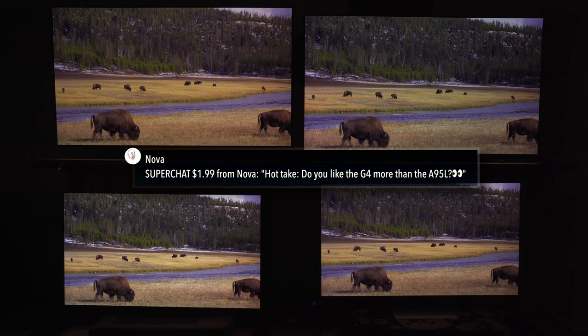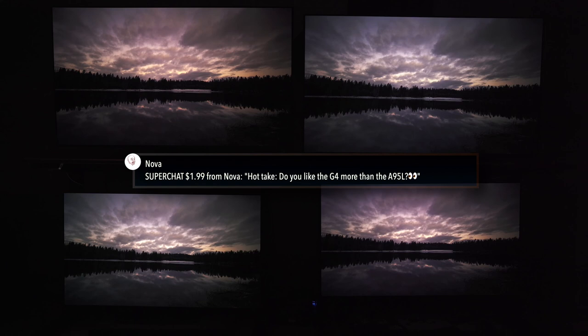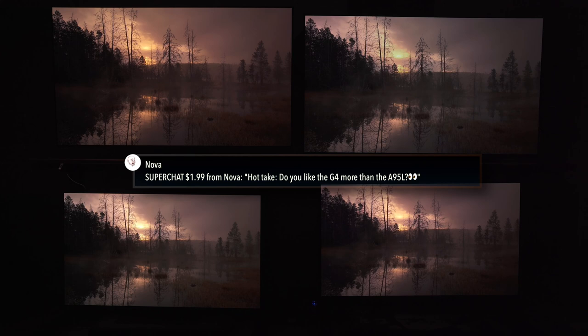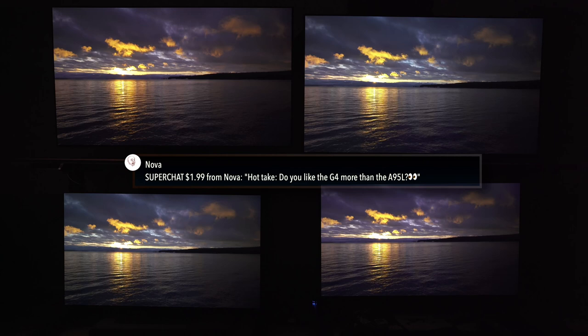I do want to make sure I see the A95L next to the G4 again, so I'm going to try my best to get the A95L in again. I'm trying to find somewhere I could borrow it from. I don't want to buy it, so if I could borrow one, I'll see. I might be able to swing one locally, but it might be a tough task. I don't want to answer that, though, just because I don't know.